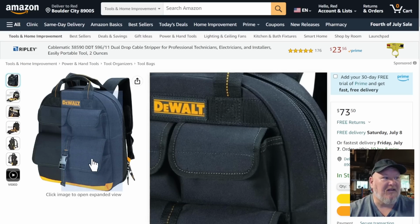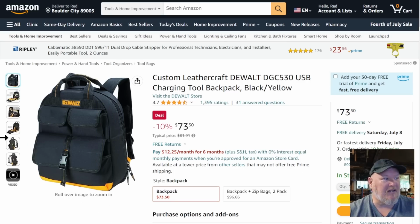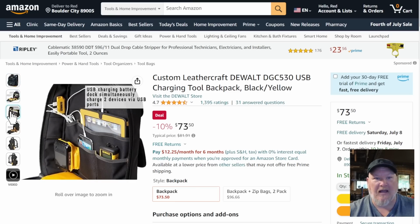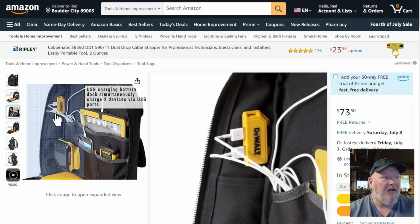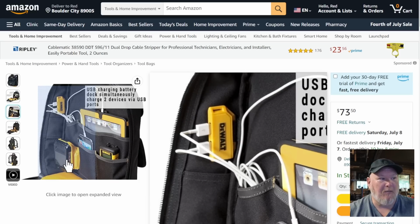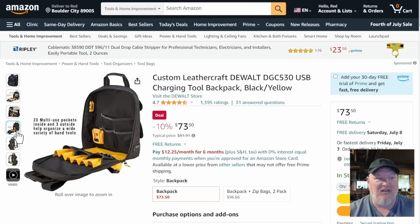All right, this one I love. This is probably, I think, the best bargain backpack out there for tradies kind of stuff. It has tons of great pockets in it. Great for HVAC, electricians, kids going to school. Look at that. I love the USB charging dock built into it there. That's pretty awesome. So you can pop a DeWalt battery into this and it will charge all your accessories. How cool is that? How many other backpacks have that?